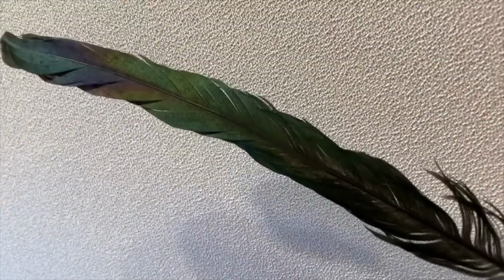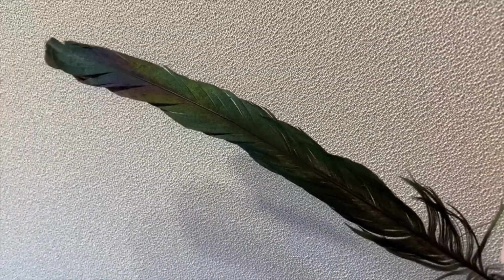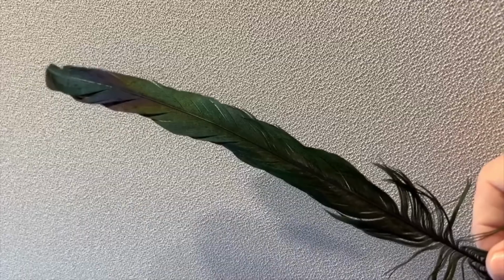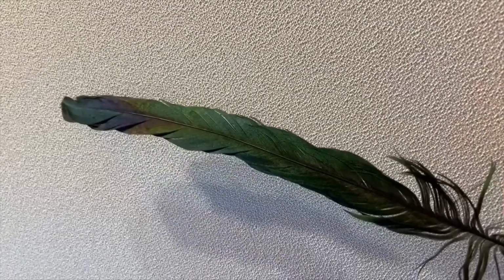A lot of times visitors are mesmerized when they see this black and white bird all of a sudden start to show these glowing iridescent colors. They are not the permanent colors. It's permanently a black and white bird. So this particular phenomenon occurs when the sunlight hits the feathers.